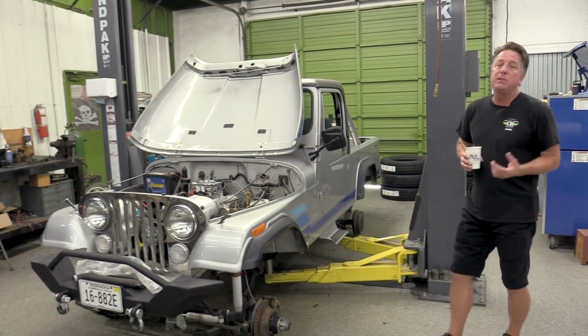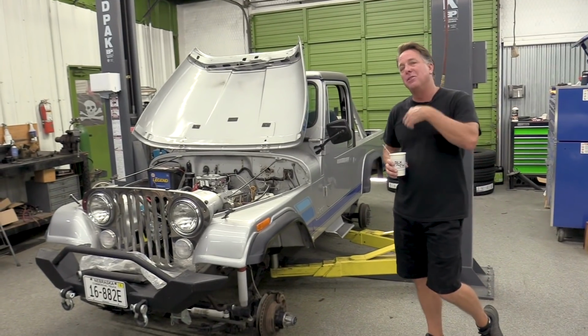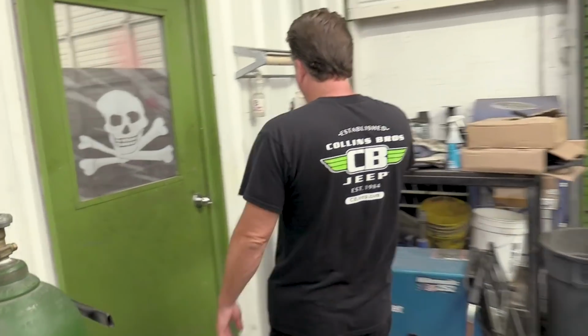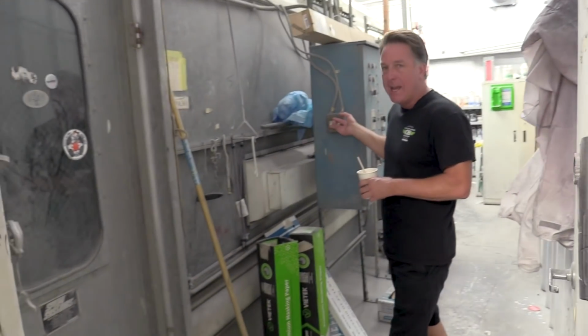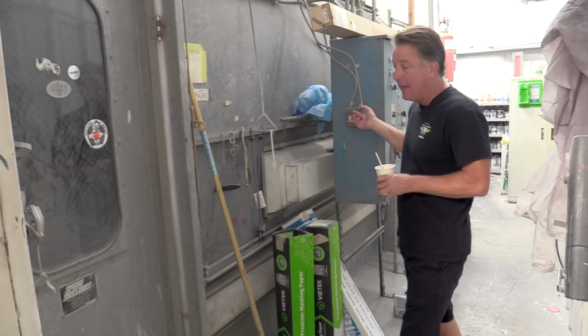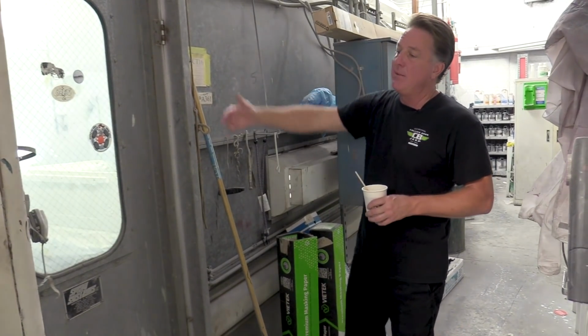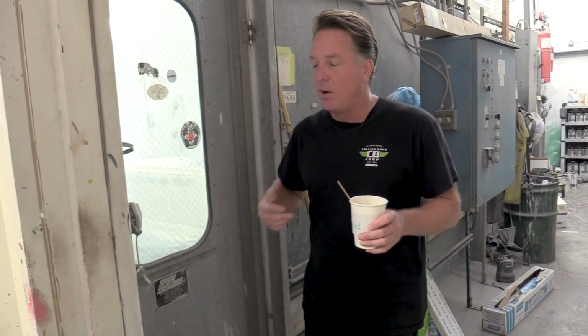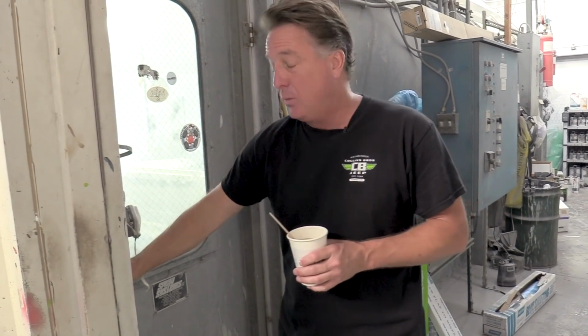Now I've got a really special CJ5 I want to show you guys in the paint booth. Just had a sip of that beautiful coffee. So in all of the thousands and thousands of CJs we've had here, I have never seen one of these. Kevin, who's been with me since day one, has never seen one. Whether it was wrecked in the wrecking yard, serviced, or restored, this is a really special Jeep.